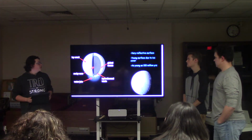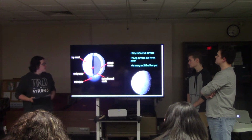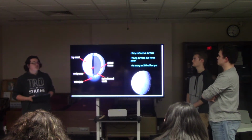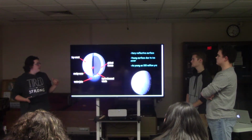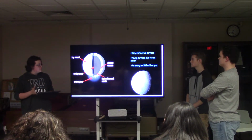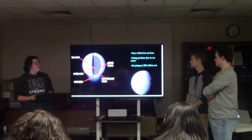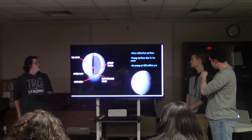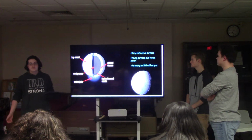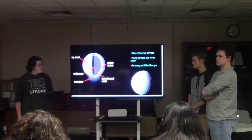Here we have a cross section of Enceladus, with a rocky core. It has a very reflective surface. Like Joe said, they think there's a liquid ocean underneath its icy crust, so that it would constantly renew itself. It's a very reflective surface due to that young surface, as young as 100 million years, which, again, sounds like a long time, but in terms of our solar system, it's quite young.